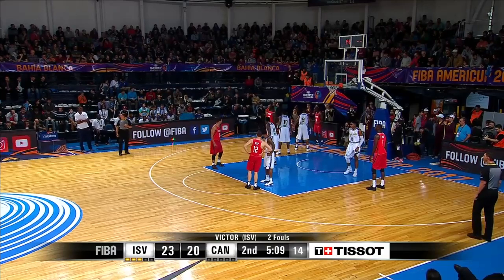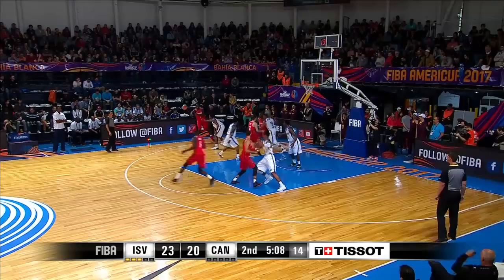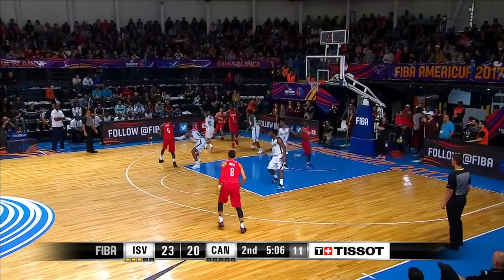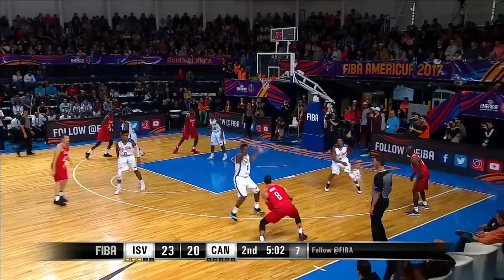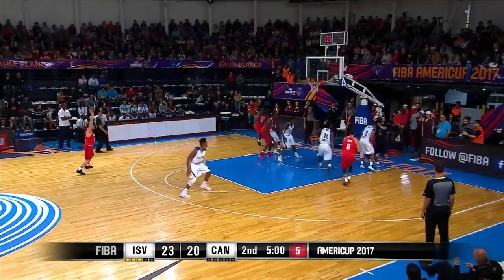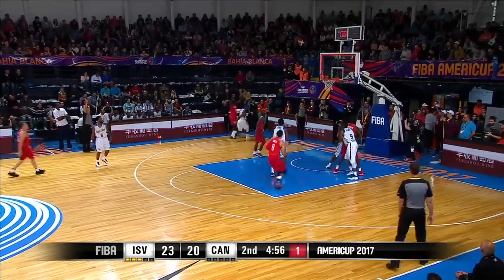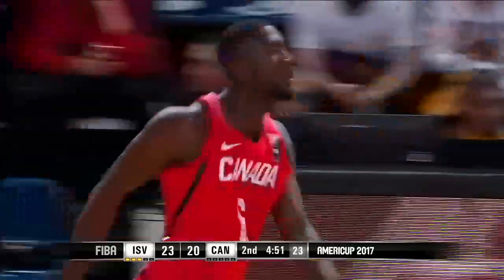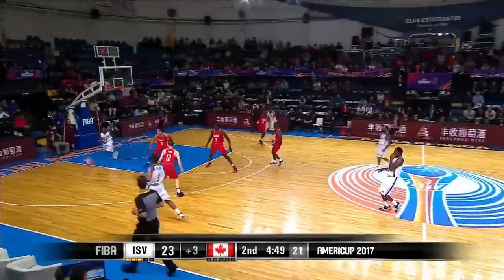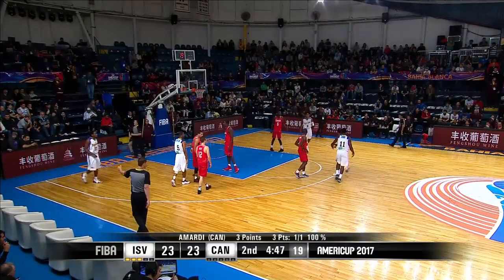Very interesting team, this Virgin Islands team, because as you can see, they only have one point guard. We talked about that before, right? And they only have one center, a bona fide center in Jones. Everybody else are forwards trying to play the center position. The movement for Canada and the 3 points. Almost losing the possession, but taking the 3 points. That was Richard Amardi, who's an inside player, but he has a good hand from outside. He showed that there.